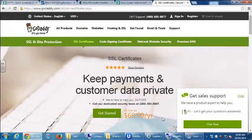You think, well, that's $200. Well, hopefully your business is making enough money back that you're able to pay for this, because it could be much more catastrophic later when your customer data gets hacked if you don't have SSL or other security measures.